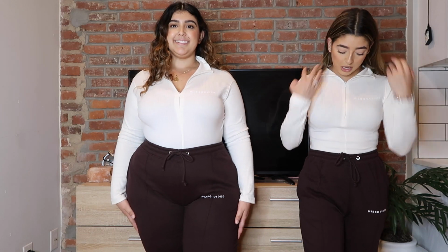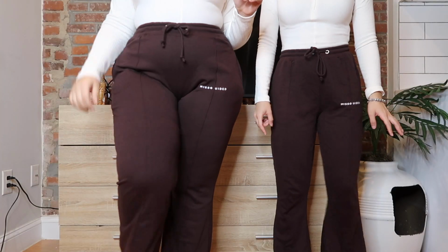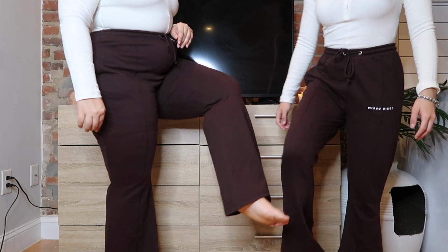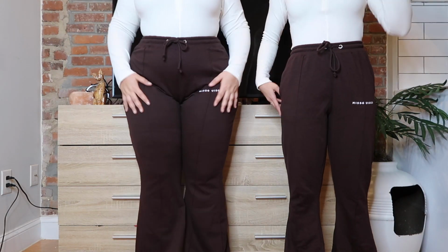This has also been a really big trend, like the yoga pants that flare out at the bottom, that have been popular for so many years, but now I guess people refound them. They're super cute. I love them. I just love the brown. It kind of also looks more purpley. Yeah, it's a very dark color. You can kind of tell they flare more around the knees and then flare out at the bottom, but they're super cute. I really love these.